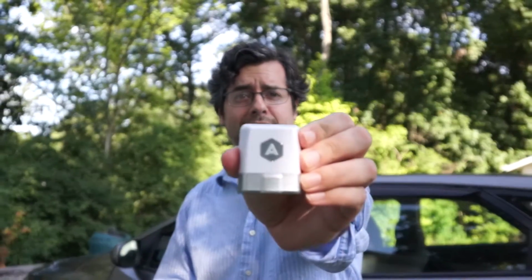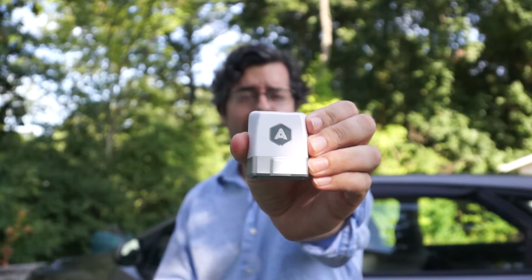This week I'm going to be reviewing something for your car again. It's called the Automatic. It plugs into a little port on your car and actually helps analyze your driving habits and helps you save money on gas. Does it really work? Stay tuned to find out.